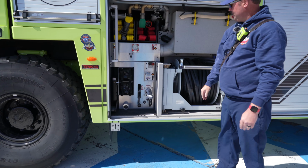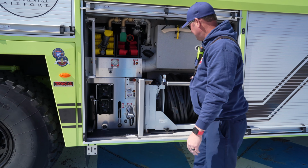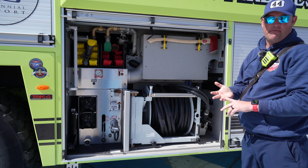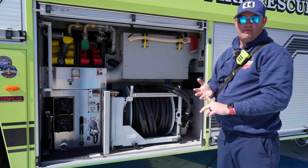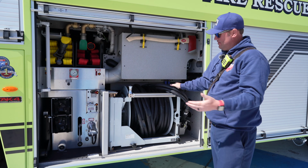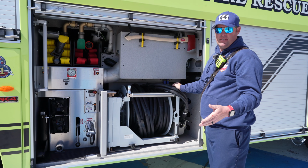Just a discharge there, and then we've got a blowdown for our Purple K. This is a 100-foot booster line that allows us to have all 3 agents, so we can have water, foam, and Purple K through this. Our pre-connects are just water and foam only. So the booster, we can deploy the 100-foot as it sits from this position, or it's got 2 other positions that we can get it.